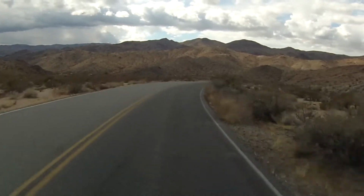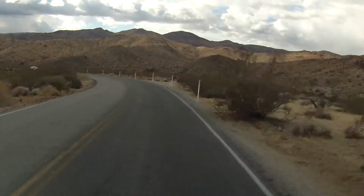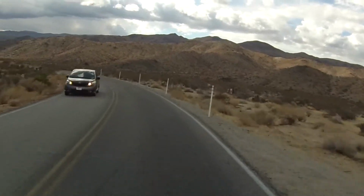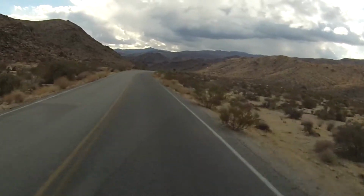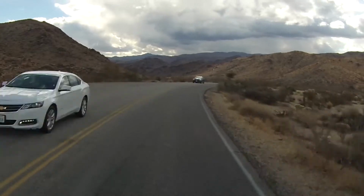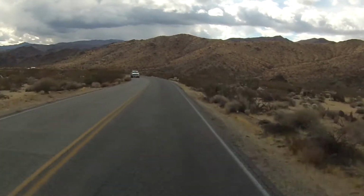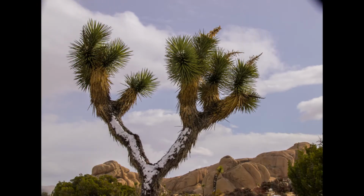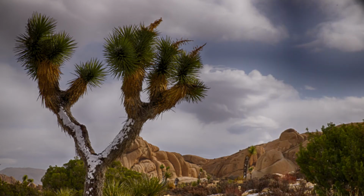Seems like I spend most of my time driving and very little of it taking photographs. And then we spend a lot of time editing them. It takes a lot of time to crunch the pictures together into a video. Just motoring down the road. Look how the desert just seems to go on forever. Joshua tree.